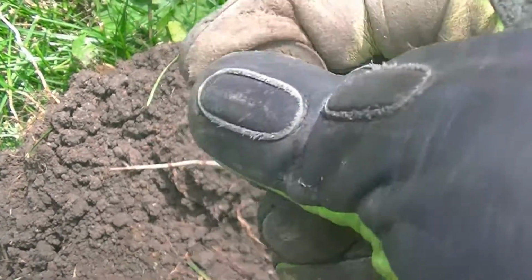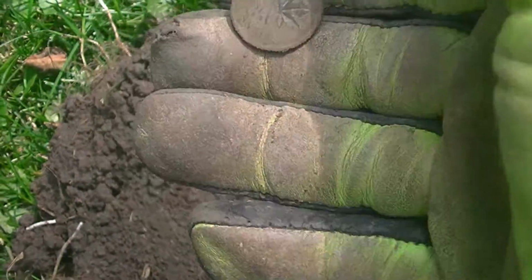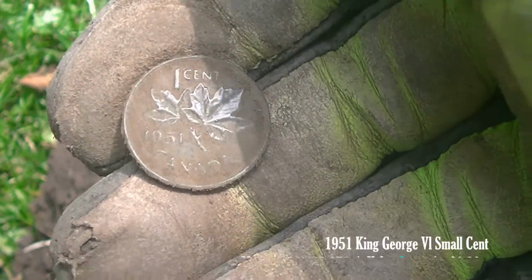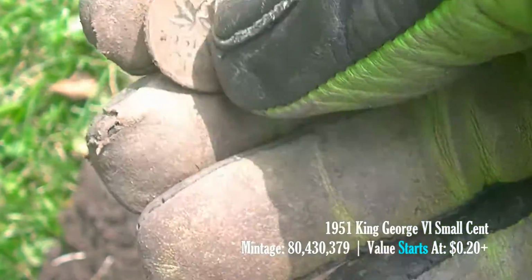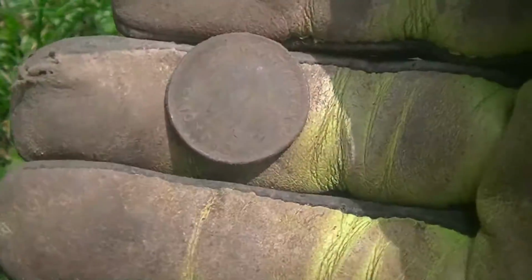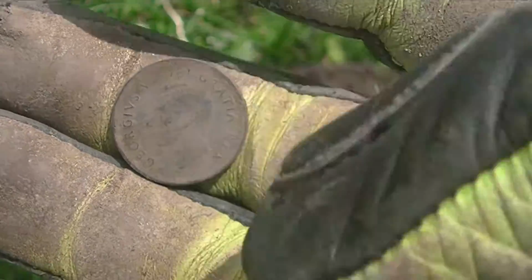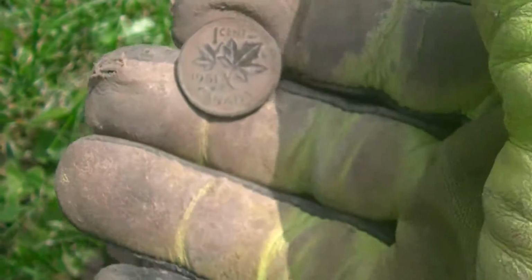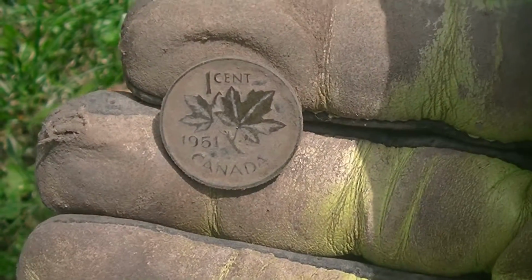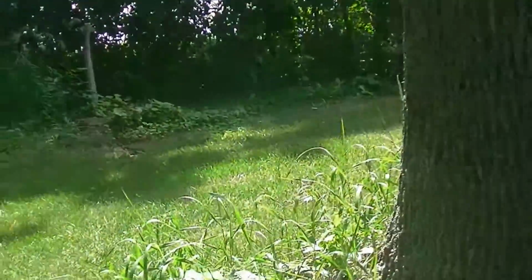It wasn't very deep. Maybe a couple inches. Looks like a 1951. That's King George VI. As you can see there's the 51 right at the end of my finger. And on the other side, I don't know if you'll be able to see it or not, he's coming through a little bit right there. That's King George VI. So 2 pennies. We've been here about 15 minutes or so. Not too bad. These older coins are not too deep.